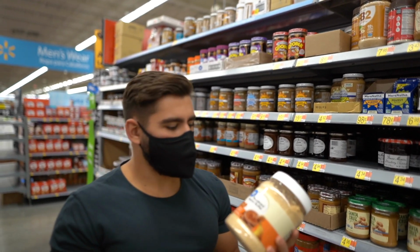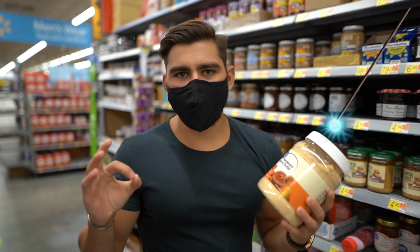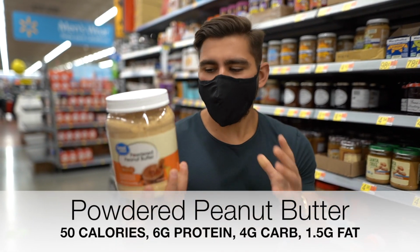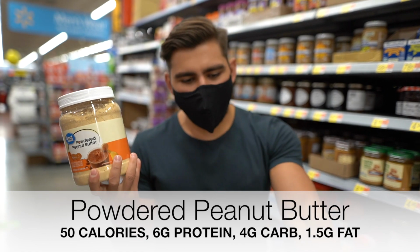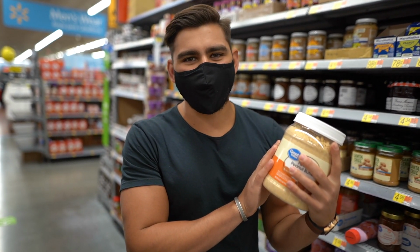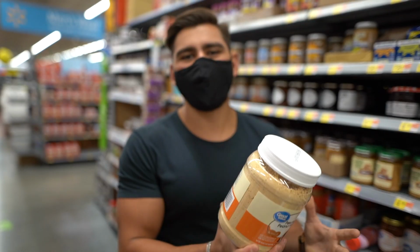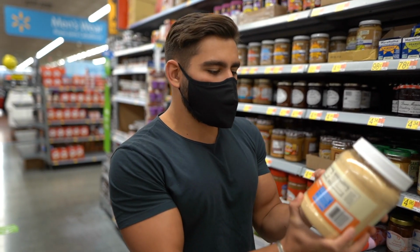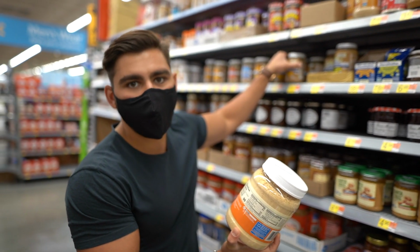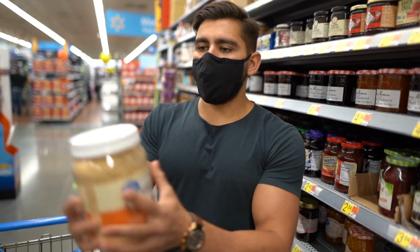This stuff is the absolute magic powder, all right? It's literally secret sauce. Powdered peanut butter. This is amazing. I haven't had it in a long time because we were out of rice cakes, but now we have rice cakes back into our diet. We're gonna eat a whole lot of powdered peanut butter, baby. Love this stuff with rice cakes. Put it in your oatmeal. It's literally life-changing. It's only got 50 calories for 2 tablespoons rather than 190 calories for regular peanut butter, so awesome.